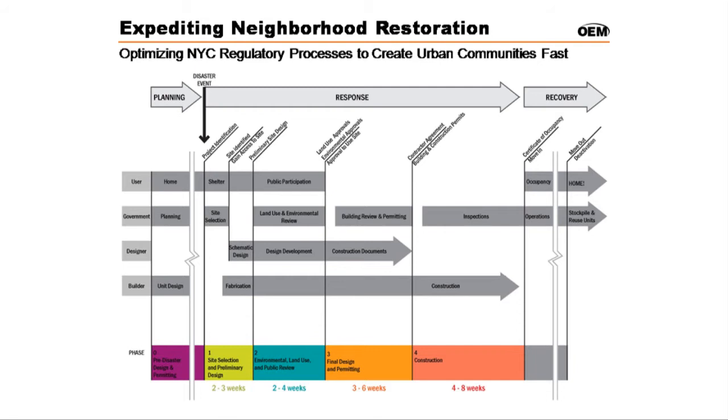And so when we talk about speed, fundamentally, as I said, we're dealing with this problem of speed and scale in cities. And so we took the typical process of construction in New York City, and this is a project that we've been working on with our Department of City Planning, and looked at pieces of the process that could be waived or combined or better coordinated to get housing in place very fast.